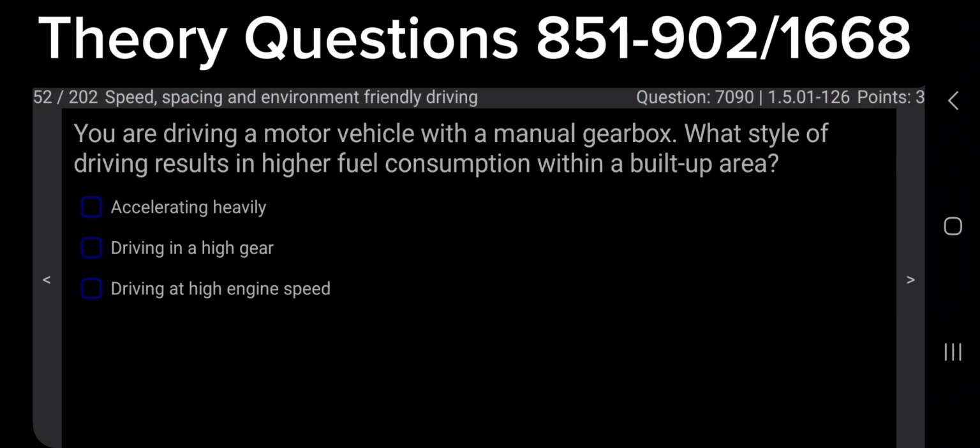You are driving a motor vehicle with a manual gearbox. What style of driving results in higher fuel consumption within a built-up area? Accelerating heavily. Driving in a high gear. Driving at high engine speed.